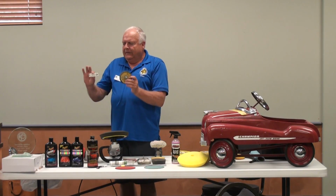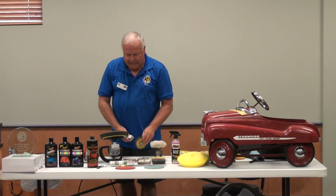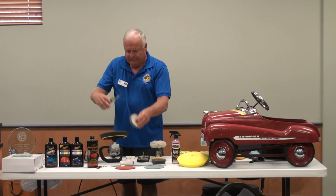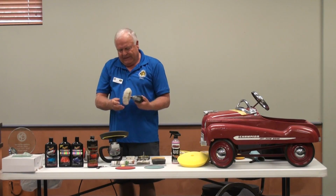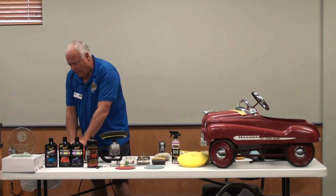So your next step is your wheel, and this is the buffer used on the wheel. Then you go to your medium buff, then you go to your fine buff polishing. After you go to that, you can go up to your wool buff, and when you're taking your wool buff, I use one of these three.